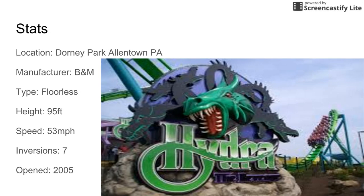And then you go through zero G rolls. You go through cobra rolls, half loops. Corkscrews are also mixed in there and other stuff. But this coaster is really smooth. Not intense, because I didn't find this coaster to be intense, and I also didn't find Steel Force to be intense. But Talon is on fire this year.